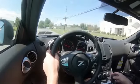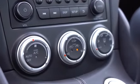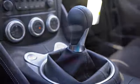I wanted to mention that to you guys. Also, the climate control is going to be found right in front of the shifter. Right in front of the shifter, you also have your hazard lights, but perhaps the most interesting thing about this one is the tech display, or in my case the lack of tech display.